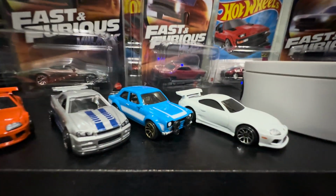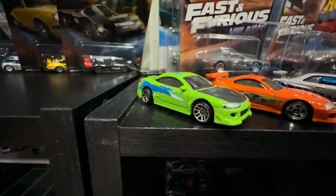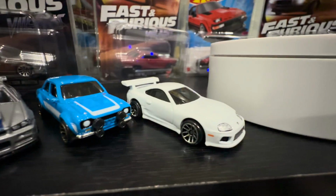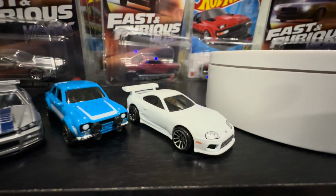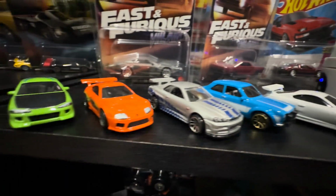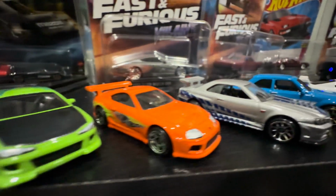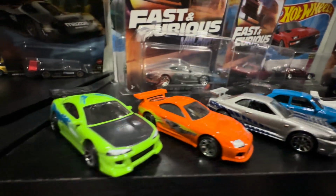Look at that set of cars, guys. That has got to be one of my favorite sets of 5 cars that has come out yet. I really wish they would have picked something else for that Ford Escort, but it was just a casting that they probably had readily available that Paul Walker actually drove from the franchise. But man, what a beautiful set of cars.